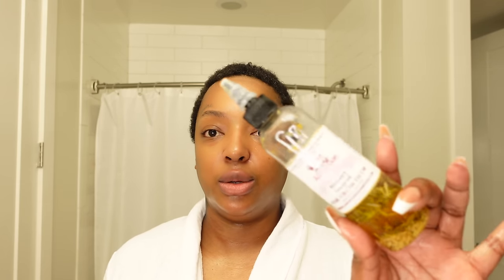Which is Main Attraction rosemary vinegar hair growth oil. It's supposed to be extra strength. Like I said, the main thing I noticed from this was it took my psoriasis away completely. So I was very satisfied with that. Do I miss picking at it? Yes, but I'm glad it's gone at the end of the day.